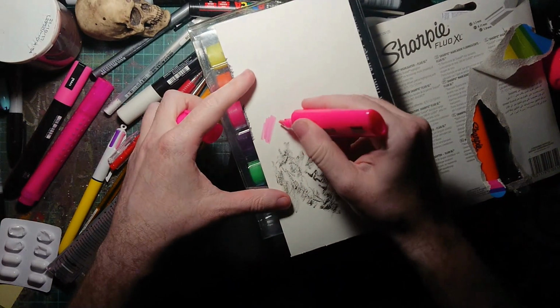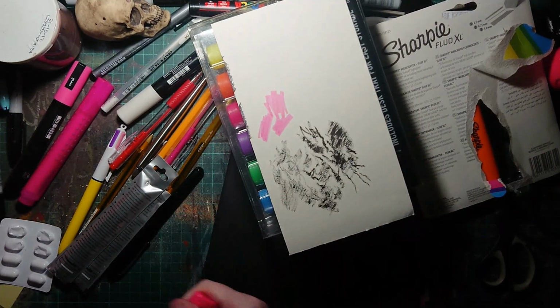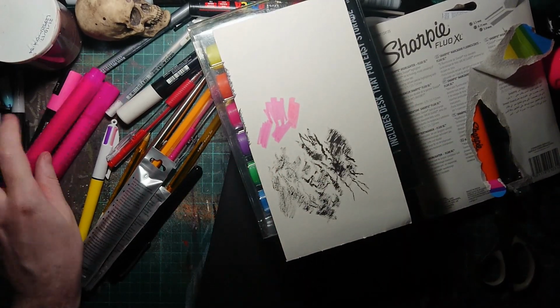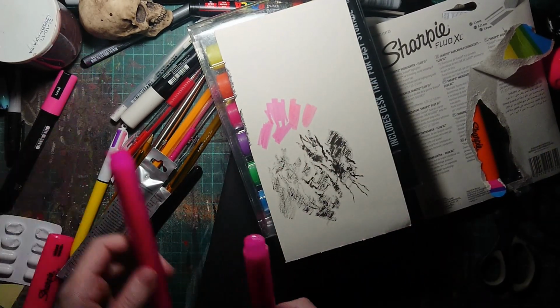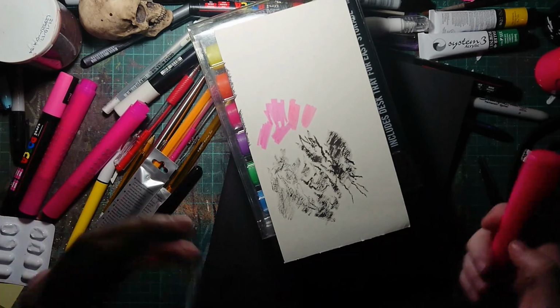It's a very hard nib. I'm not sure how keen I am on that. It's quite pink, though. About as pink as any other highlighter I'd probably use. Oh, it's a little bit darker. I don't know if I maybe even prefer the slightly lighter version. Yeah, I only wanted it for the pink, so I bought a packet, but I couldn't find just single pink ones or packs of pink ones.